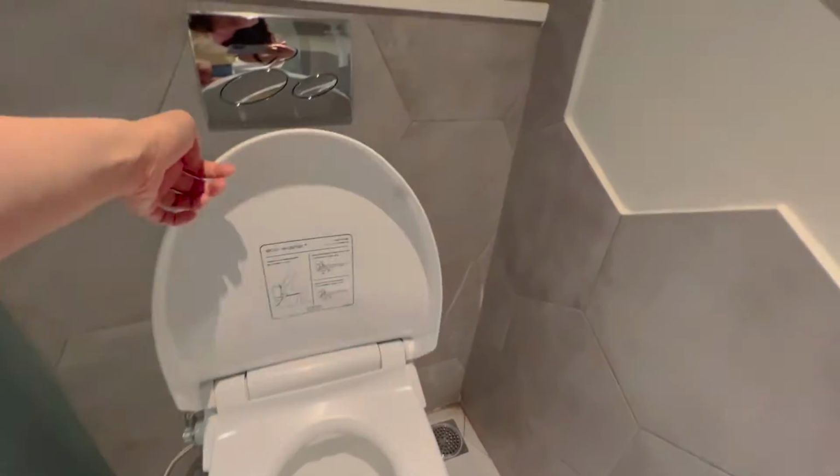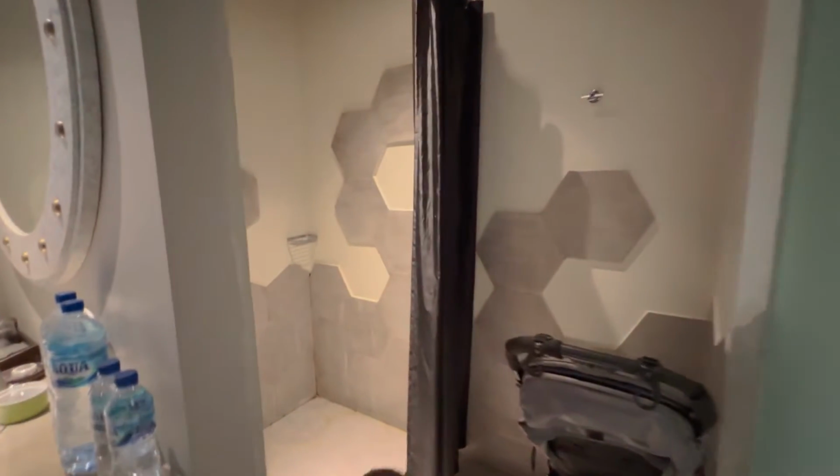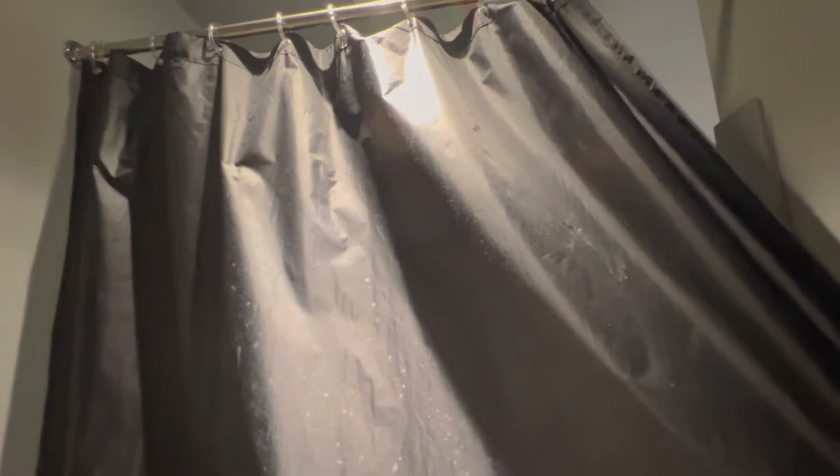Hey, turn it again. Okay, Maxon just turned it off. And this is our shower. Some people review that the curtain is quite dirty, and it is. Maybe they should change the curtain sometimes. But overall, the room is quite nice.